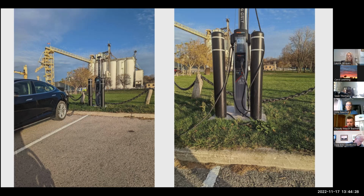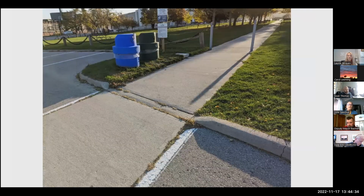Before we move away from parking, are there any questions about parking, signage, any of that?